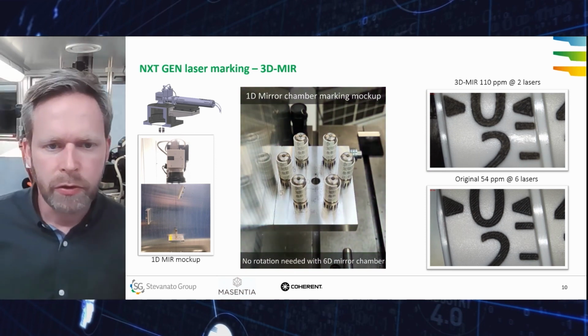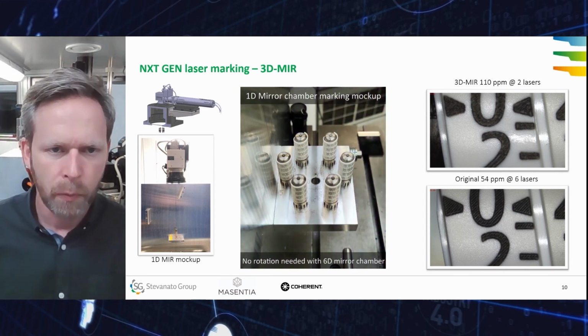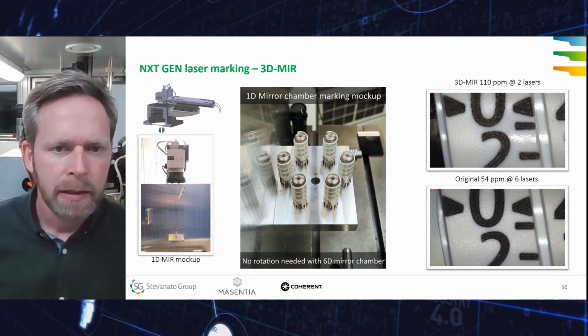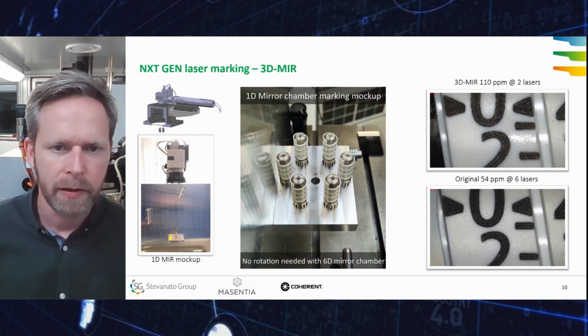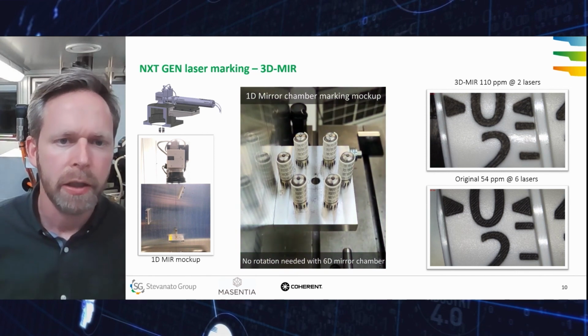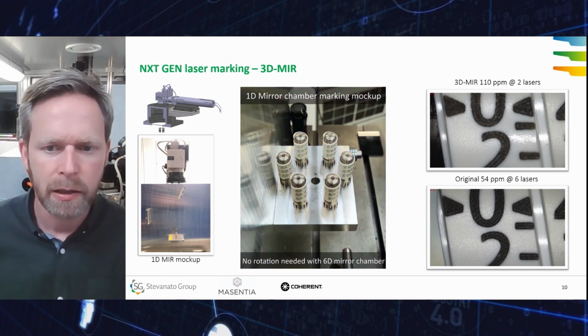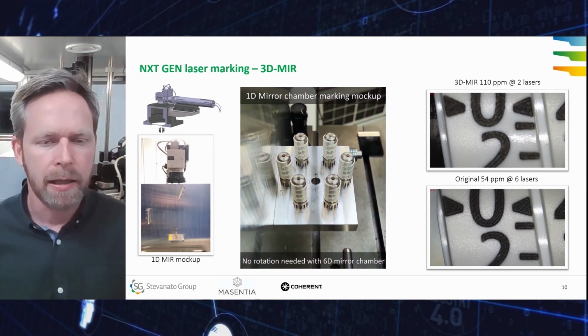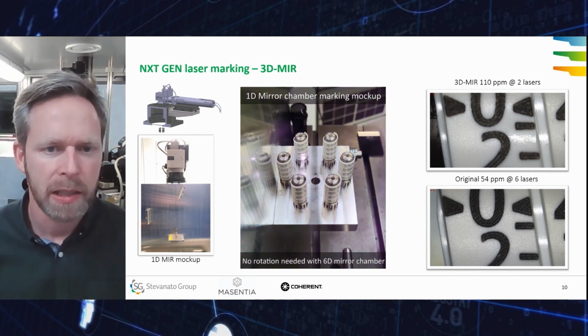In order to test this, we made a mock-up, and as you see in the lower left corner, we have the mock-up with one dimension, so only one side, and the video that you see in the middle is just showing how all 6 sides of the scale drum are being marked by these mirrors. But of course, in the final application, you'll have 6 sets of mirrors, and then you do not need the rotation that you see being done here. You see on the right side that the quality of the marking is pretty much the same as we do today, with 6 lasers at 54 parts per minute. We can do that with 2 lasers and 110 parts per minute.